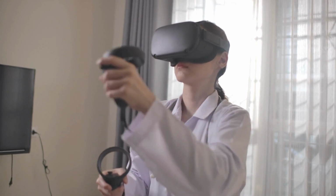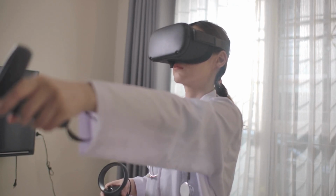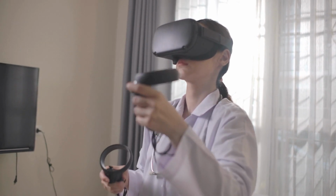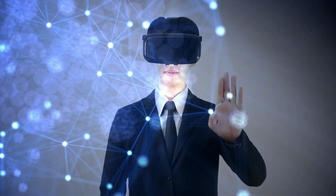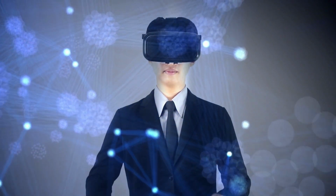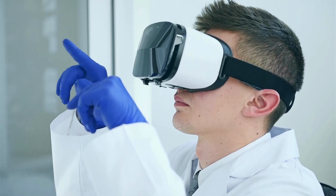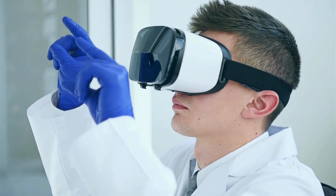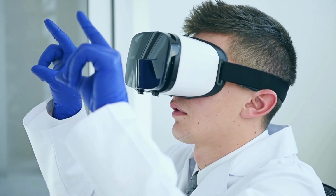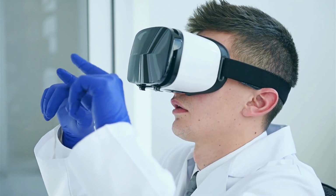So, what is virtual reality in healthcare training? Virtual reality in healthcare training uses advanced simulation technology to create a 3D virtual environment where healthcare professionals can learn and practice. These simulations replicate real-world medical scenarios, enabling learners to perform procedures, diagnose conditions, and respond to emergencies in a risk-free setting. There are 5 key applications of virtual reality in healthcare training.